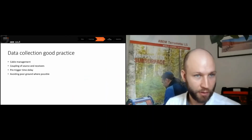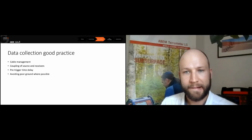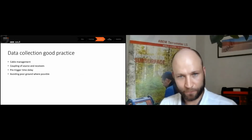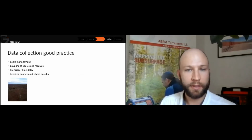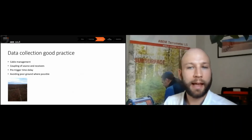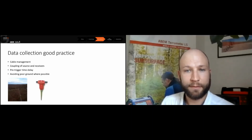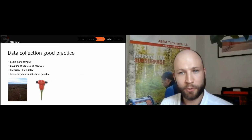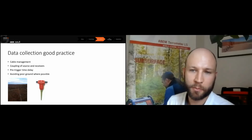A couple of points on data collection and good practice that will help avoid things from getting messy on site and ensuring you get the best data possible. So one is to keep cables on one side of the line to avoid loops in the cables where possible. Have receivers and sources as well coupled to the ground as possible to ensure that the signal can be transmitted with as little loss in energy as possible.